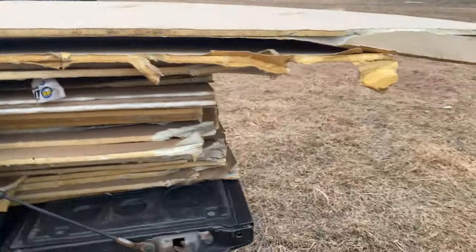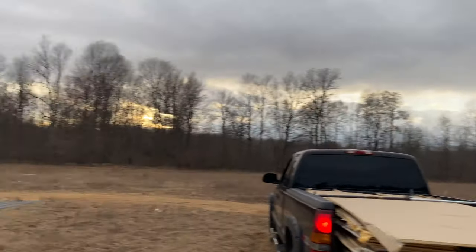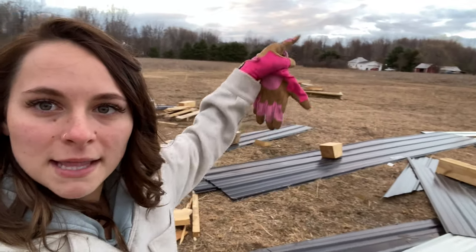Okay, this is the first load of foam that we've just picked up from everywhere. And it's all over. And that over there is where it's coming from. But there's two main stacks of foam right there that we had to pick up that was scattered throughout the whole entire property. It came from like this stack right here. And sadly, we haven't even been able to use it, so cost us a lot of money and a lot of time.